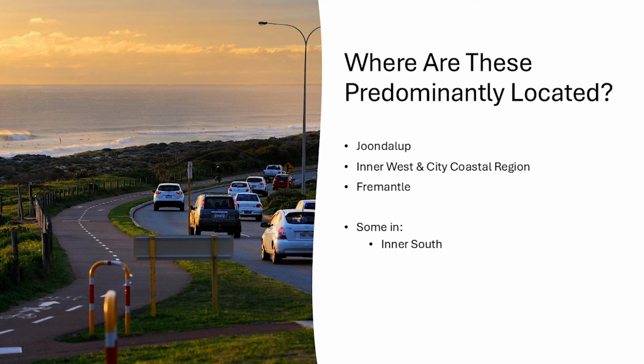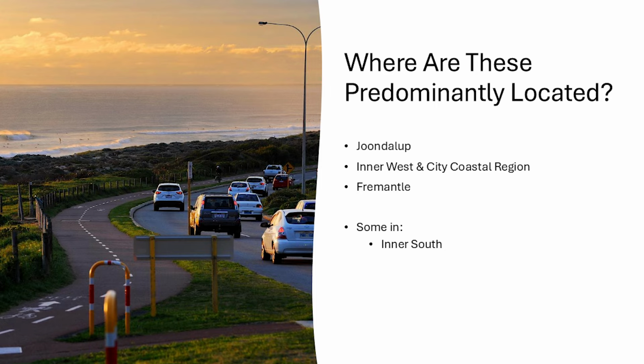Where are these predominantly located? Look, idealistically, these are pretty much your best places to buy in Perth. That's firstly Joondalup. Then secondly, I've said the inner west and city coastal region. So for those that don't know what I mean, it's kind of pretty much if you want to line up Scarborough into the city and then draw a line straight towards Fremantle and take the western side of that, so along the coast. Fremantle as well, and also some suburbs in the inner south also are quite good, but predominantly the top three locations I've got there are definitely the best.